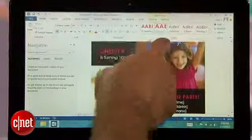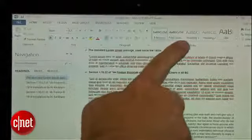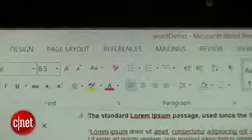Now I'll open a demo document I made. You'll notice the somewhat controversial tool, the ribbon, is still here, but the buttons have been flattened for a more simplified and minimalist look. Not a fan of the ribbon?